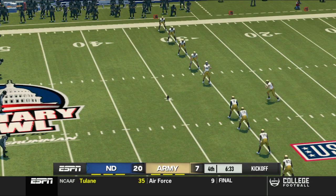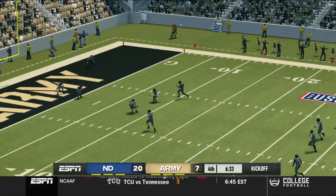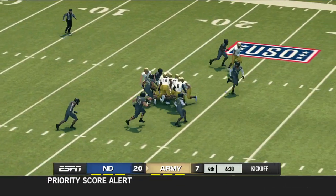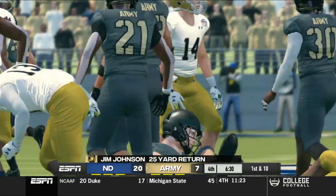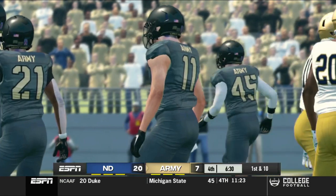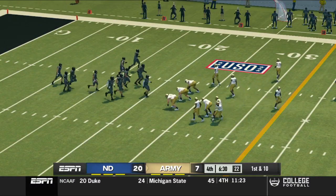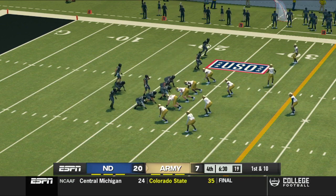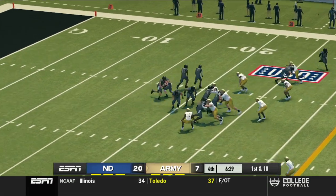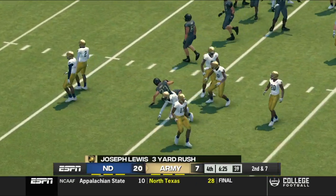Notre Dame kicked this one off. He just drills this one. He's to the 20. They'll bring him down at the 22-yard line. So they're just about set to get the game going again. They give to the tailback. He makes it to the 25-yard line.